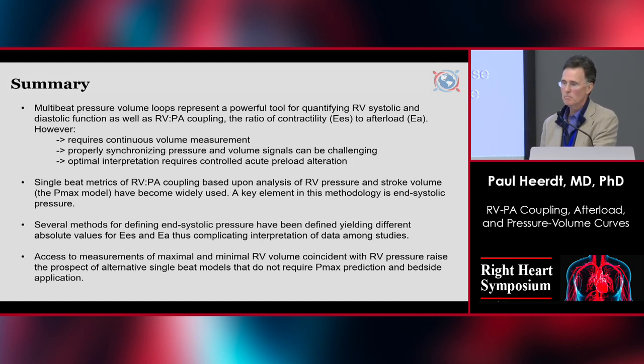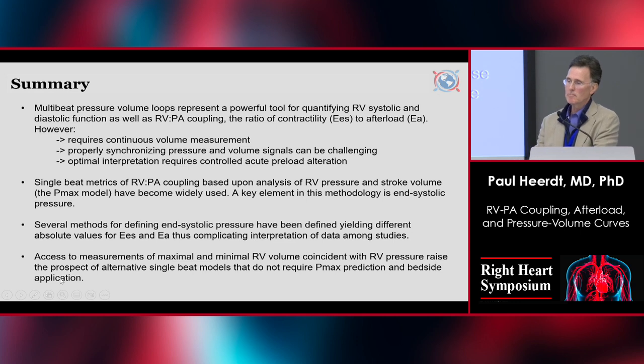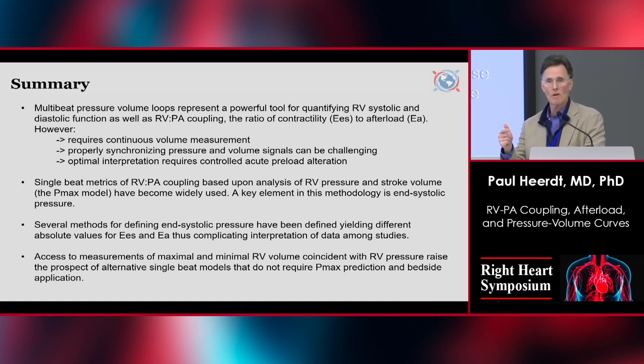So into this void, we have single beat metrics of RV-PA coupling based on some of the pressure volume concepts. A key element of this, though, is how you define end-systolic pressure and the consistency. As I mentioned, several methods for defining end-systolic pressure have been defined, but they yield different values for the coupling metric, so it complicates some of the conclusions. And what we're finding now is that increasing access to measurements of maximum and minimal RV volume coincident with the RV pressure actually raises the prospect of adding new, more advanced single beat methodologies that allow us to provide a more comprehensive assessment, either diagnostically, prognostically, or of the response to an intervention.